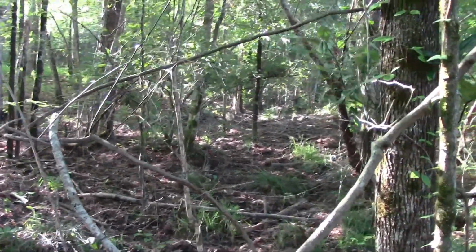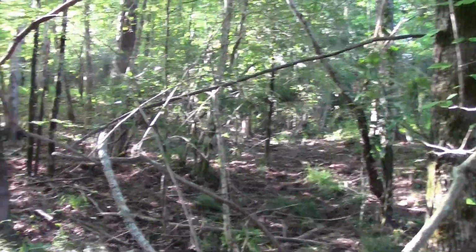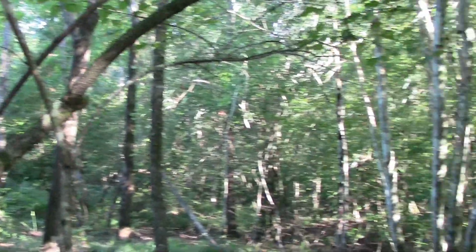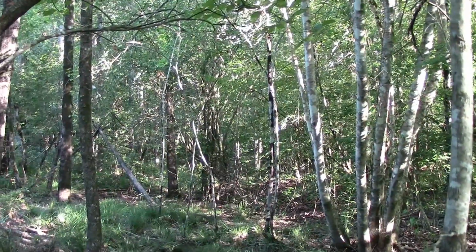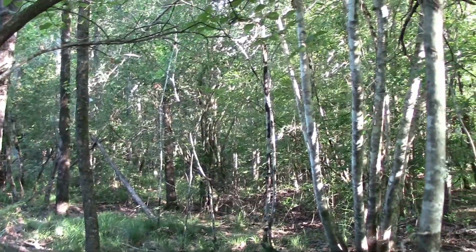You got a creek drainage behind us. We're going to go down to the creek and just keep working our way down this SMZ, and it's going to open up. From what I can tell, it's going to open up into a real pretty hardwood bottom. Don't knock this place off. You got a really good rub line going up and down through this.